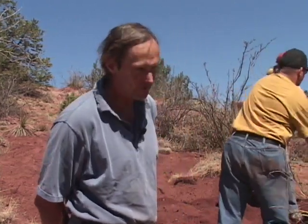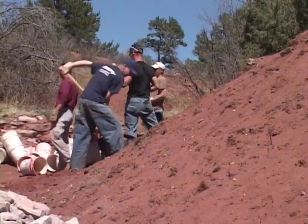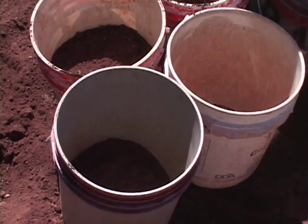This project's being done in conjunction with some trail improvements. So the areas where they're improving the trails and doing the trail work, we're taking the native soil from there, bringing it over here, and then using other material actually to surface the trail with.